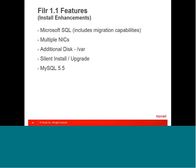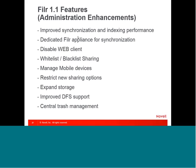There is also a silent install, so if you've got multiple Filr appliances that you want to deploy, you can script the deployment and it will install and configure automatically based on the script, and a new version of MySQL is supported. As I mentioned, there have been performance enhancements, greater than 10. I can't remember the exact numbers, but there have been dramatic improvements in synchronization as well as indexing. You can now dedicate an appliance just for synchronization. You can enable or disable the web browser, which was always enabled by default. You can now turn it off. You can whitelist or blacklist people that you share with.